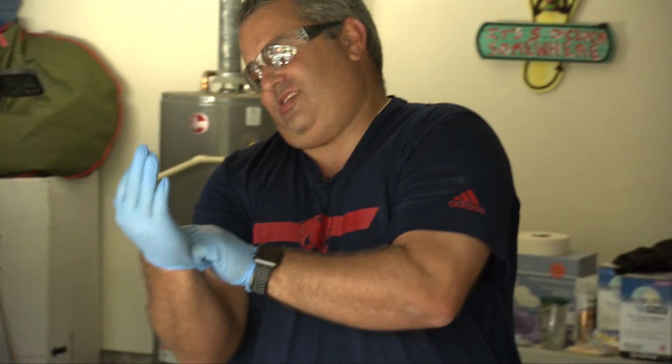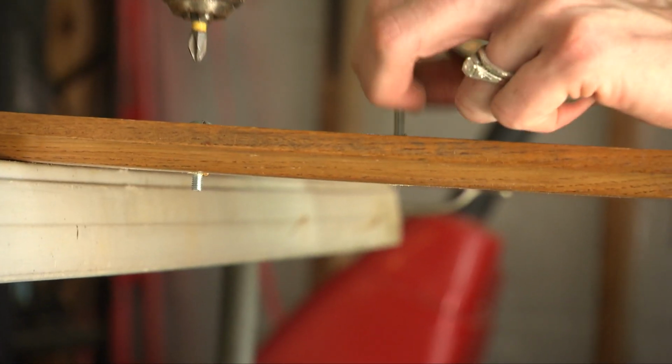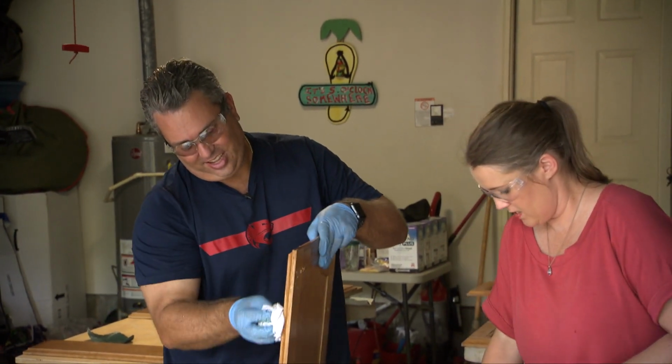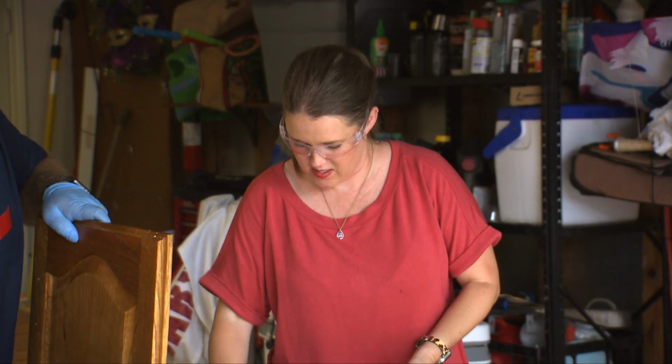While we fine-tune the lighting layout, Lloyd and Amy are preparing the cabinet doors for a fresh coat of polyurethane. How do you think it's going so far, hon? Yeah, I think it's going great. Learning some different things from... Like how to sweep?